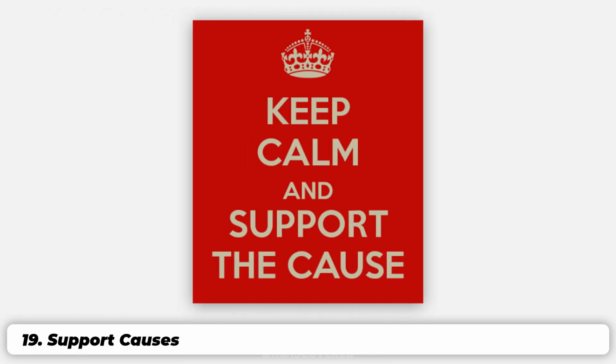19. Support causes. This doesn't need much explaining. People love to be part of something, and supporting a cause will put you in a good light and build you a good reputation. However, you need to stay as transparent and authentic with this as you can. Keep your integrity and actually donate money you raise to your chosen cause. Don't lie to your customers. I can't stress this enough.